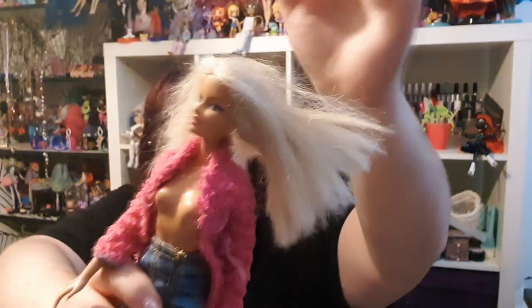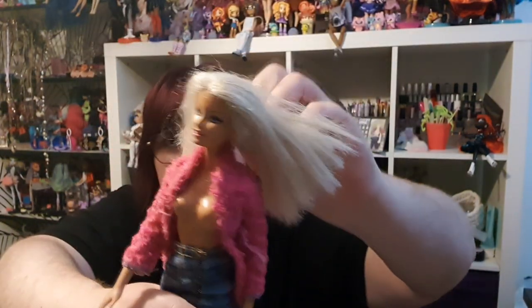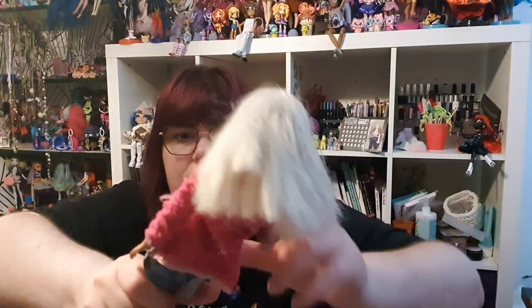So we have this Barbie, like 2010-ish Barbie. Fluffy hair. Is this a Kenekon? It feels like Kenekon, I think it is. Yeah, she's cute. She has the usual 5-point articulation, wearing a pink jacket and a jean skirt, which I think is very cute. Restoration video coming soon, hopefully.